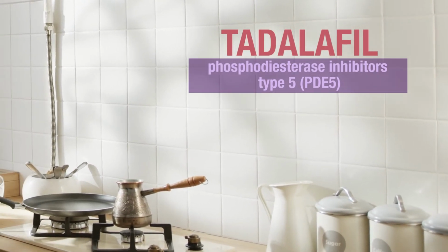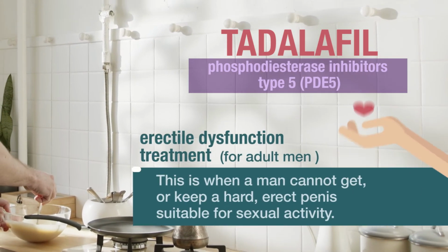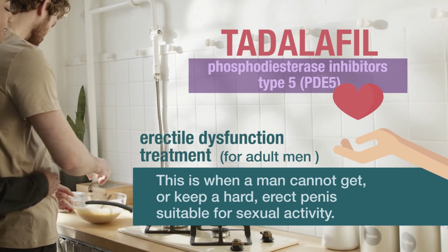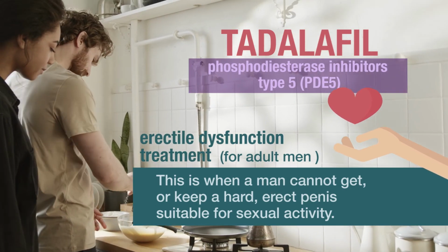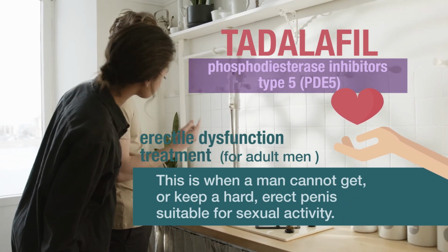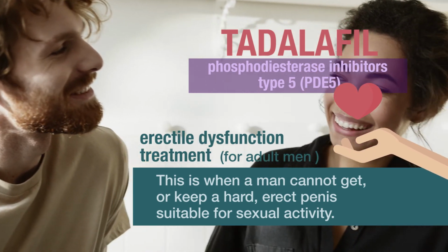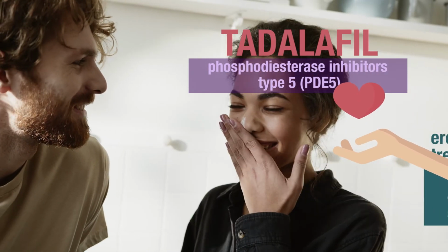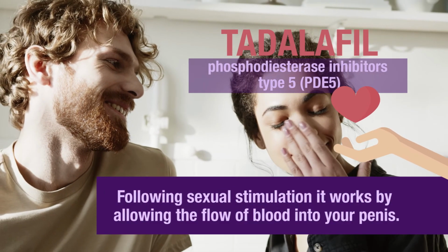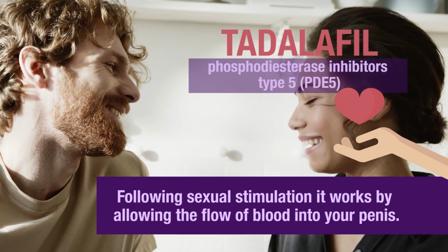Tadalafil is a treatment for adult men with erectile dysfunction. This is when a man cannot get or keep a hard, erect penis suitable for sexual activity. Tadalafil has been shown to significantly improve the ability of obtaining a hard erect penis suitable for sexual activity. Tadalafil contains the active substance Tadalafil, which belongs to a group of medicines called phosphodiesterase type 5 inhibitors. Following sexual stimulation, Tadalafil works by helping the blood vessels in your penis to relax, allowing the flow of blood into your penis. The result of this is improved erectile function.